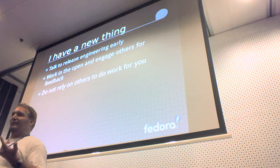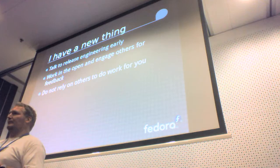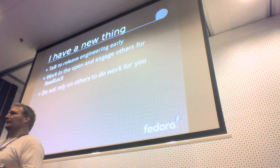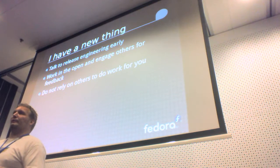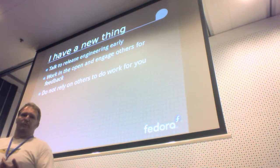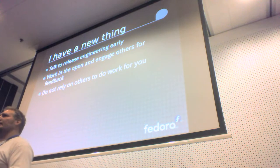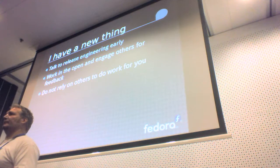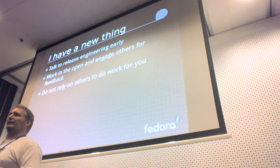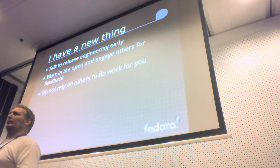One of our requirements is that we have to have everything open in Fedora. If you want to build it, it has to be done using open tools. Years ago, Coverity offered to do scans of all the code in Fedora, and we had to say no because it's a proprietary solution. So anything you do has got to be open. And you need to not rely on others to do your work. Historically, when people have come up with new things, they're like, release engineering, go make this happen. And release engineering has very limited resources for doing new things. We're really busy people. So you can't rely on us to do all of the work for you.